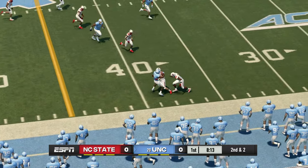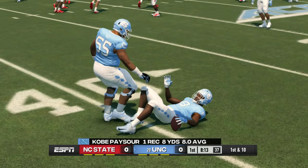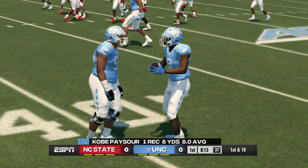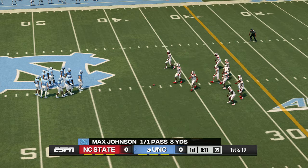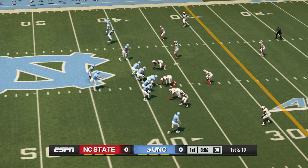Got a man. Watch out here. And he's taken down at about the 39-yard line. Good pitch and catch there on second down. Yep, it was good enough to get him a first down. That's just a nice play. First and 10. Ball on the 39-yard line.